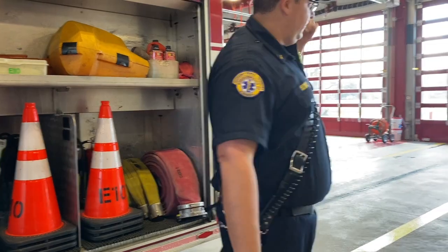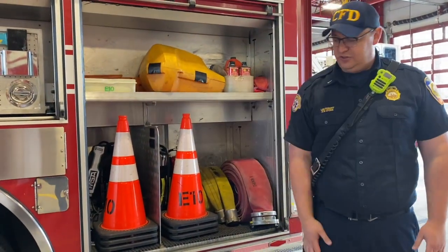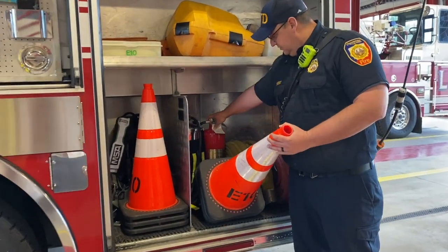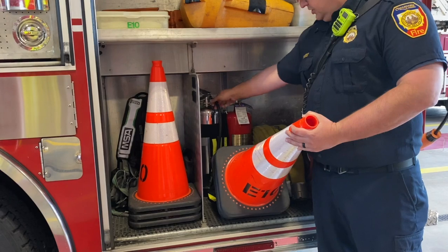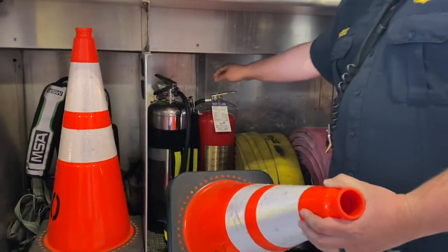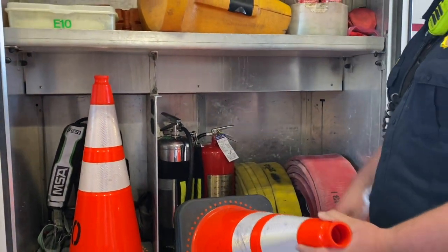You have to have 100-foot sections. There is a shorter one, so to have a whole other 100-foot section, you have a short section to go to the engine. We also have our extinguisher. It's called a water can. All this has in here is water and compressed air. It's like the dry chemical extinguisher we have at everybody's houses, but this is a water can. All it has is water and compressed air to help put out small fires.